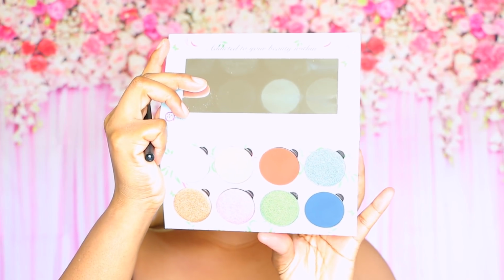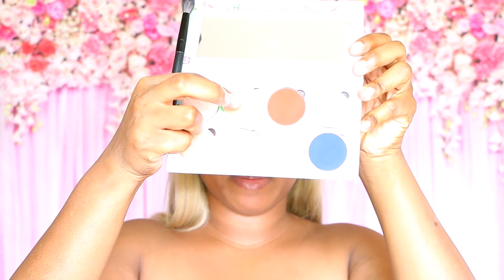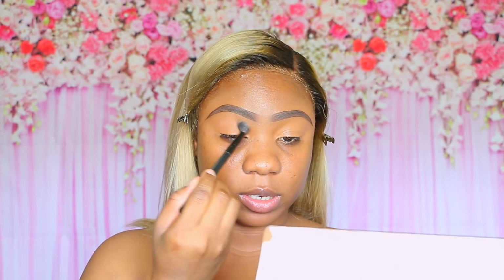But anyways, I'm going to be taking the Makeup Addiction Meadow palette. It comes with 8 shades, 3 matte and the rest are shimmery. First shade I'm going to be taking is this shade right here, and it's called Sweet Peach. It's probably not going to show up much on my skin. As you guys know, I love to start my eyeshadow look with a transition that is very close to my skin tone.